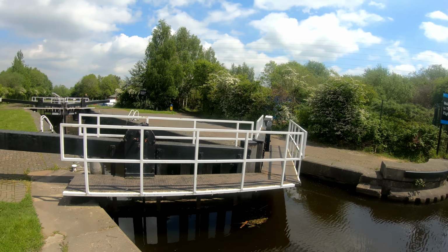Quite a bit of stone there. I thought we were going to get a demonstration there of how a canal lock operator works, but I hung around for 5 minutes, and they were just cleaning the weeds off the front of the lock, so I left them to it. So lock number 6 now.